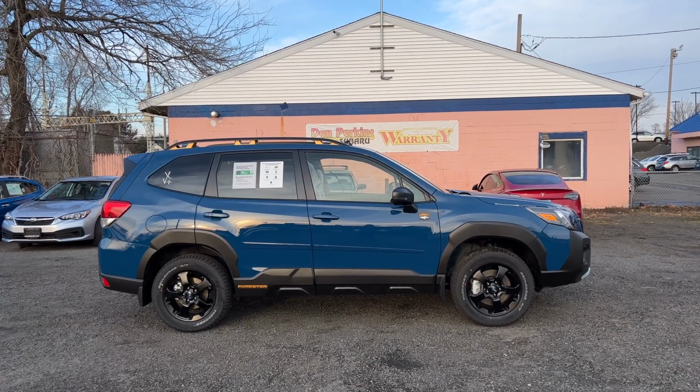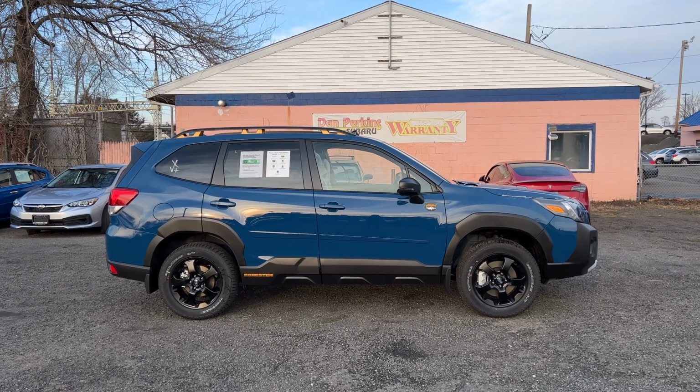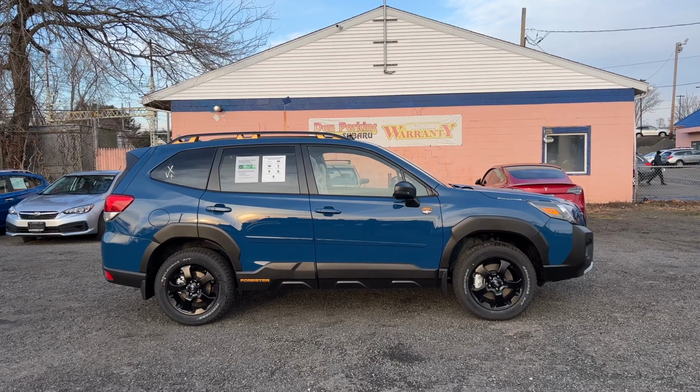And I'm glad that Subaru went with this route, because this is an adventure / off-roady vehicle, so I'm glad that there is no chrome. But let's go ahead and move to the back, and I'll show you the back view of this Wilderness trim.